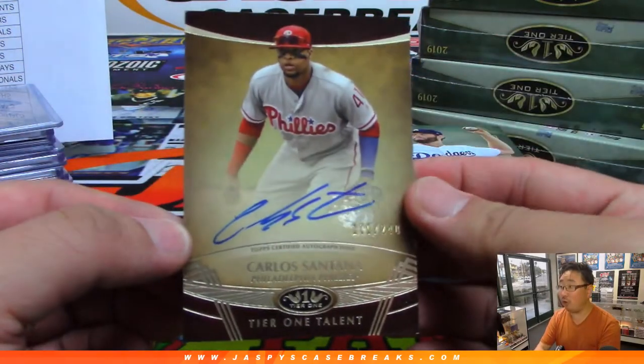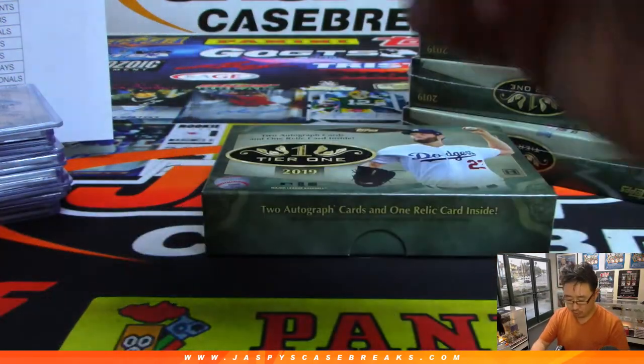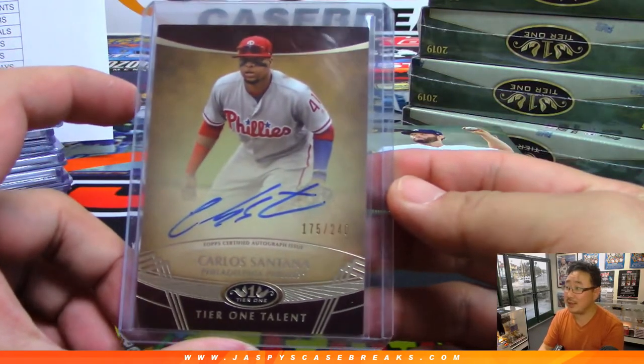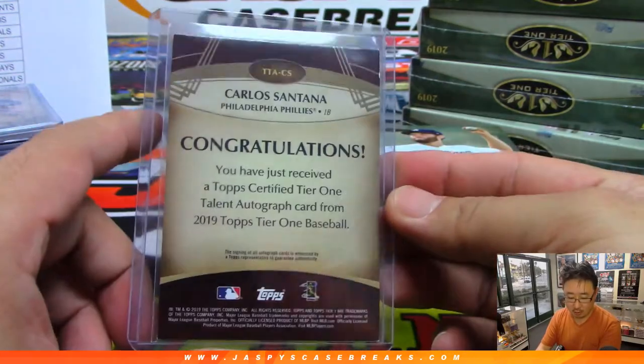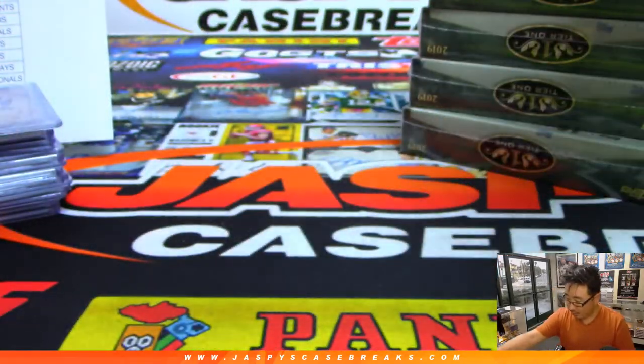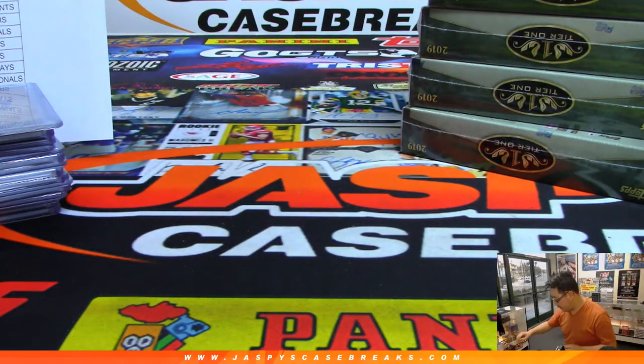And there's Carlos Santana. Now is that the Rob Thomas, Carlos Santana song? Out of 240, tier one talent for David Duffy and the Phillies. All right, we are halfway through this break. You can snag some more top loaders.